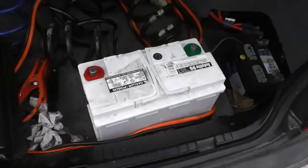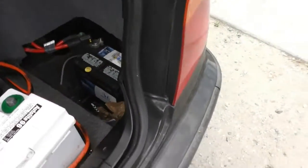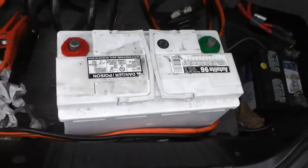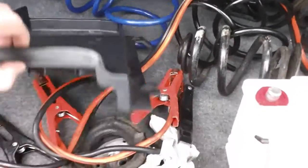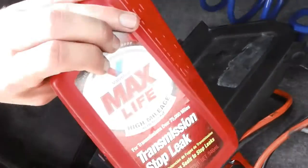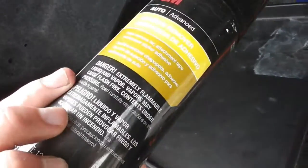This is the original battery, and that's the battery I used to get home. It's my friend's sister's Honda Fit battery, which is about half the size of this thing, so it doesn't really power this thing up all too well. You see, it came with a whole bunch of random suspension parts. Jumper cables, definitely need those. Transmission stop leak, LOL. And some adhesive remover, whatever the hell. Actually, I might use this to get some of the grime off.